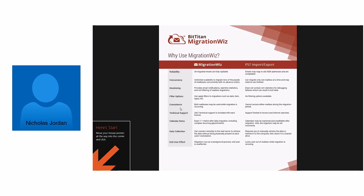It doesn't remap X400 and X500 legacy DNs, so anytime you reply to an email, you're going to get an NDR. It doesn't have very robust reporting. You have to manually babysit it. You have to export it, FTP it, and remount it. If no one's there to do it at a specific time, it's going to get stuck, and the migration's not going to progress. You can't use the mailbox while the PSD import-export is occurring. There's no technical support. Calendars might be orphaned. And it's just generally not a great solution.